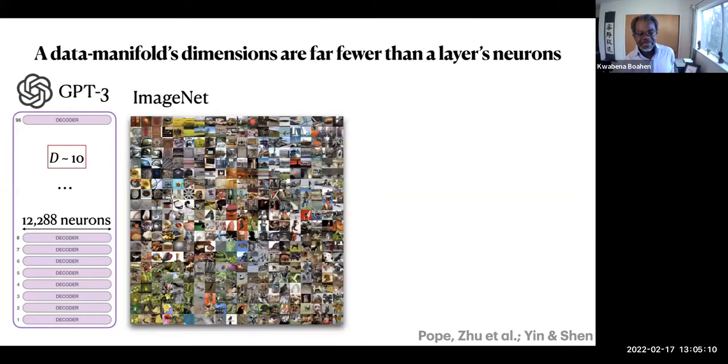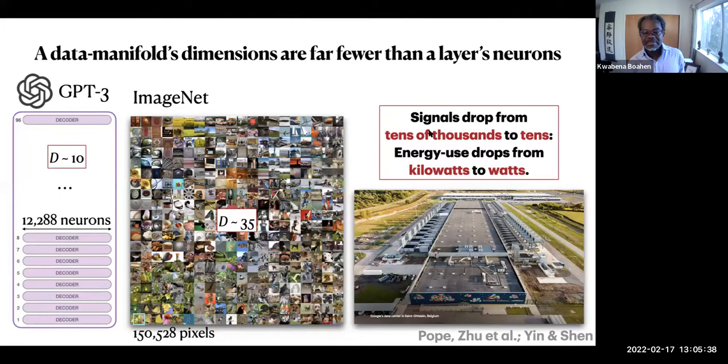And you see similar trends in ImageNet. The ambient dimension, how many pixels are in an image, is 150,000. But if you then measure the intrinsic dimensionality of where these images are sitting, it's about 35. So that's another kind of 3,000-fold reduction. And this one was like a 1,000-fold reduction. So if we can basically go from tens of thousands of signals to tens of signals, like 35 or 10, that's equivalent to reducing energy consumption from kilowatts to watts. And so something that was running on a data center can now run on your phone. That's what sparsity can buy you.